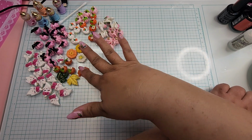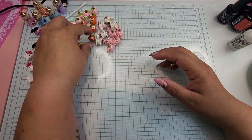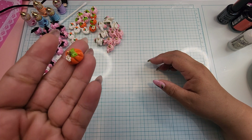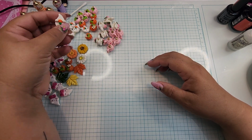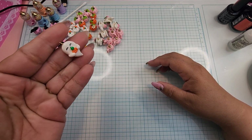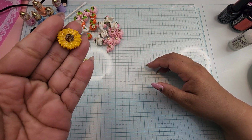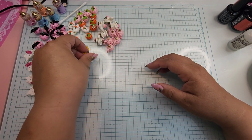And then, you know what? Let me start doing an offer here and there again for Halloween. I did these cute pumpkins. Look at how gorgeous that is. The cute ghost holding the pumpkin. Here you go. This is so adorable. And these are really cute, really full.